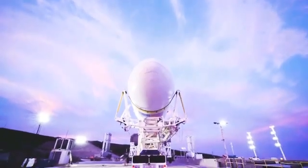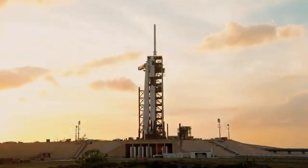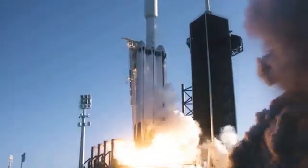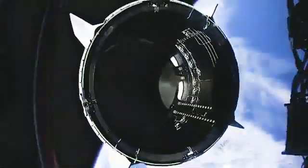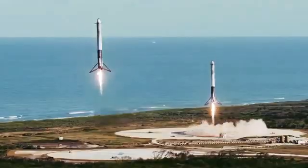LWO1 WeatherNet. Liftoff conditions looking pretty good. ESTS is ready for launch. Ignition. Liftoff. Falcon 9 has cleared the tower. Ten, 9, 8. Side booster ignition. 6, 5, 4, 3, 2, 1.